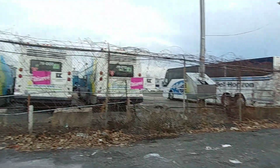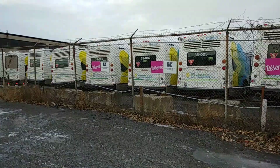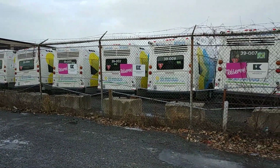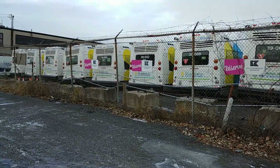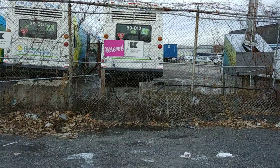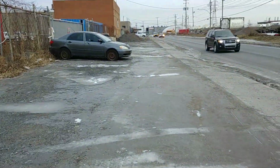So again, these are the new hybrid buses that are coming out. As you can see, the 3900 series probably will come out maybe in a few weeks, who knows. Again, I wish they were keeping these things in some kind of shelter, but I guess they know what they're doing. Anyways, so let's do our walk here, head east. As you can see, very slippery conditions. I got to be very careful.